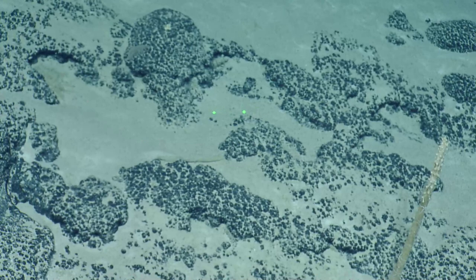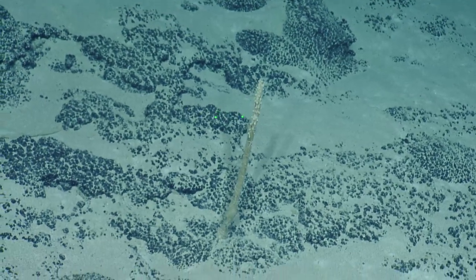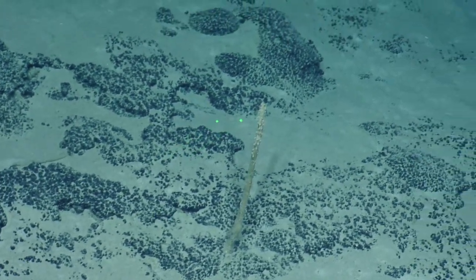Zoom a little more. That stick. That's a nice stick. Yeah. Sponge stick? Sponge stalk, yeah. Maybe some zoanthids on it, as well as some ophiuroid brittle stars. Yeah. Okay, thanks.